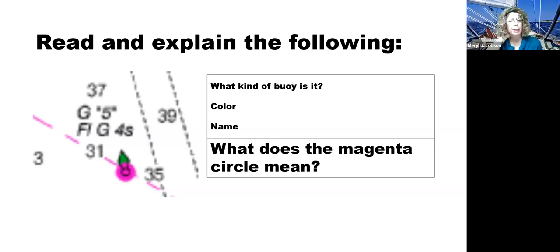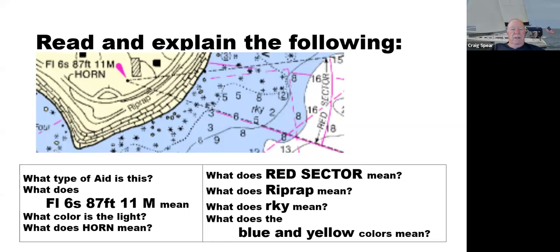All right. Here's one of those little exclamation points that somebody was asking about. What type of aid is this? Lighthouse. It's a lighthouse. Where does it say lighthouse on it? How tall is it?